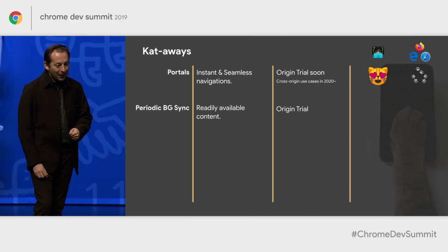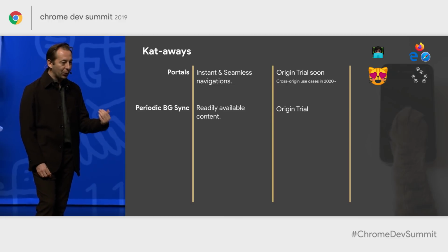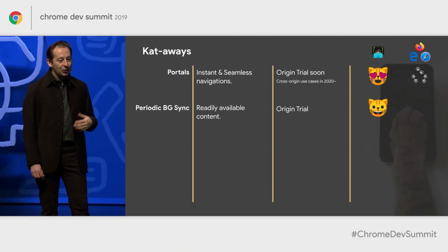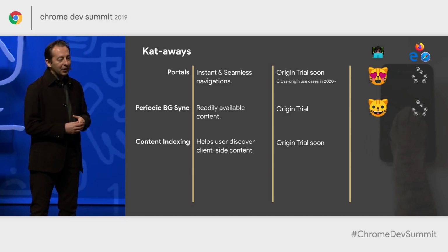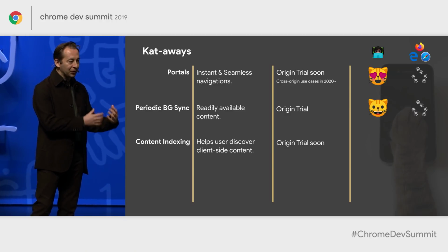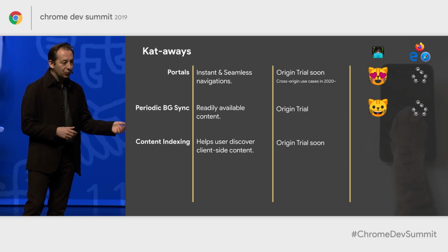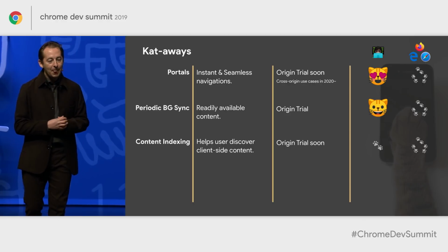All right, next one. Periodic background sync. This is designed to help get content ahead of time on the device so that you don't have to worry about connection. This is already available in an origin trial. We have great interest from web developers, and there is some work to do with other browser vendors. Content indexing. This one is about surfacing the content that is available on the device, and it's going to be available in an origin trial soon. This is brand new. We want to hear from you, so please try it out. Let us know if it works for you or not.